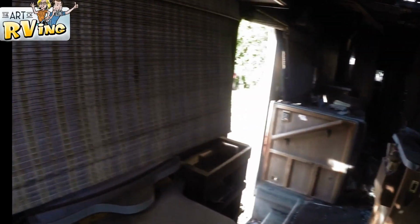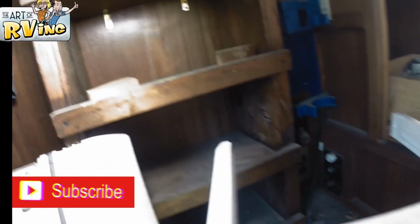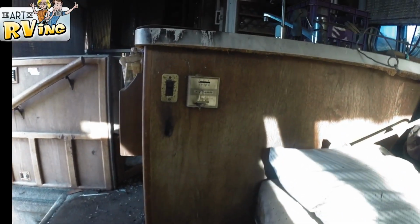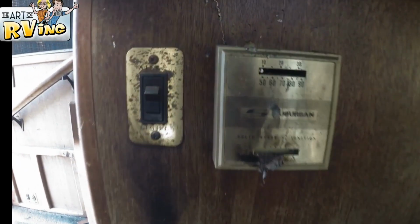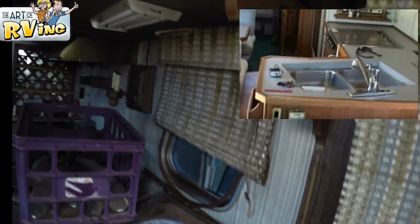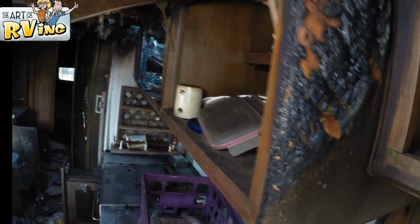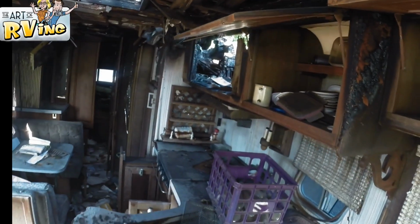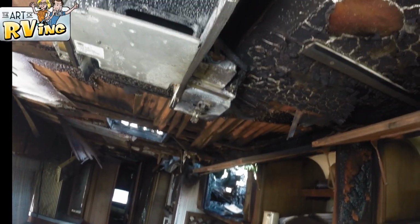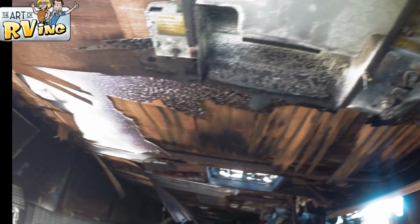It's just so full of character. It's well built. You can tell it. Still, it's just built so well. Looks like there's a thermostat. And a cool little railing right there across. Man, that burning. Whoa. Man, this ceiling. This thing was on fire. I mean, on fire.